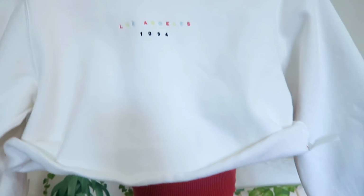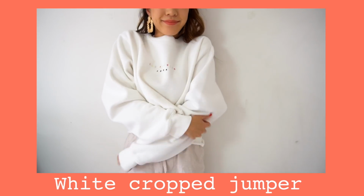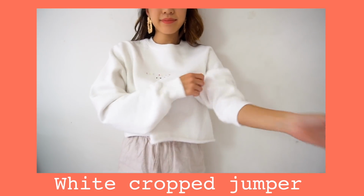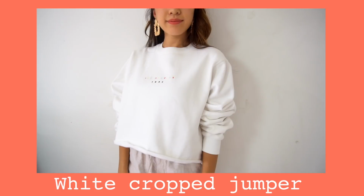Another jumper equally as soft, a little bit thicker, is this white cropped jumper. It has this kind of unfinished end here where it just gets cut and rolls up, and it is quite cropped. So the same Los Angeles 1984 wording here, but in a more pastel color theme. And I know white jumpers are kind of a regretful choice because I will make this so dirty, but I just couldn't step away from it. It was just so dainty and cute and so soft.